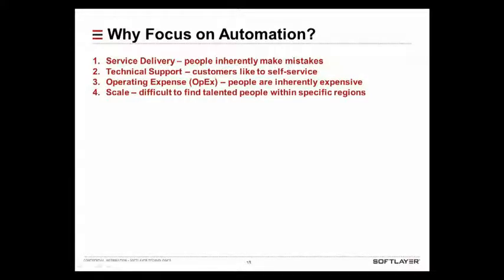So another check mark in the box for automation is, well, finding people is really difficult and really expensive. So automation might be key for your geographic region if you don't have the ability to go after a very large pool of people. Yeah, it can make your part of the world really irrelevant as far as staffing is concerned. It can empower you to manage configs really as if you were on the DC floor yourself.